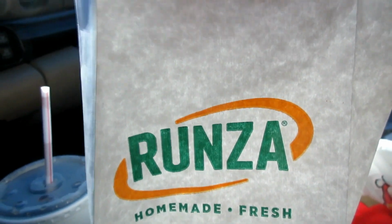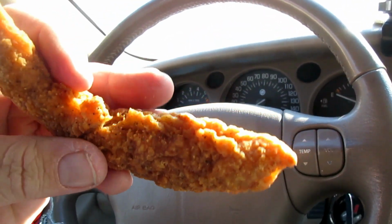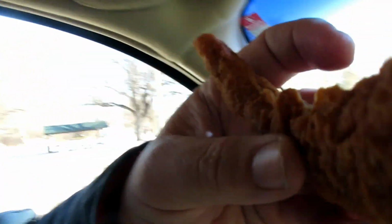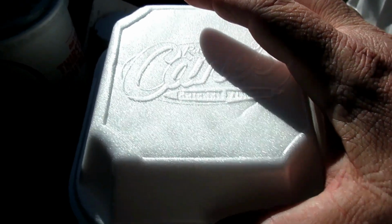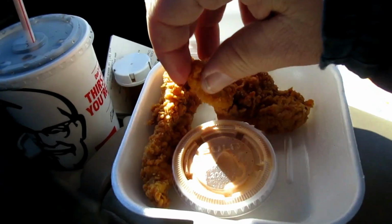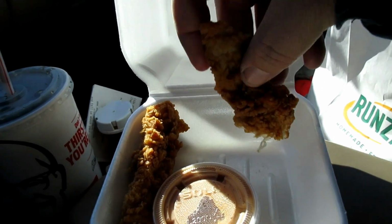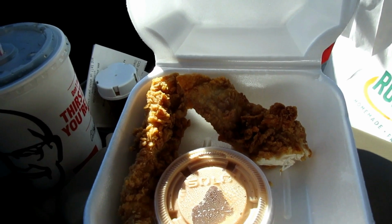This food review is chicken tenders from Runza. I'm going to try one and see what I come up with for these chicken tenders. Very good. This is from Raising Cane's, those chicken fingers that they sell. I think they look like chicken tenders, but I think they might be smaller. See how good this tastes too. Very good.